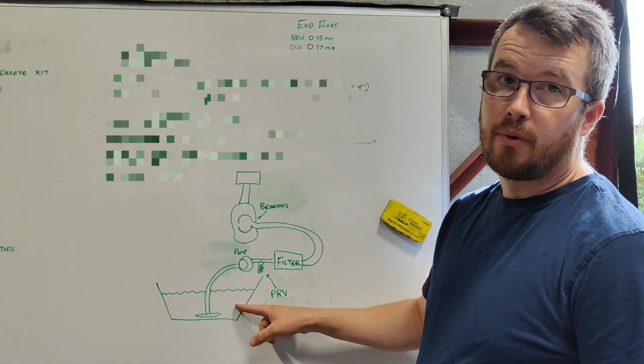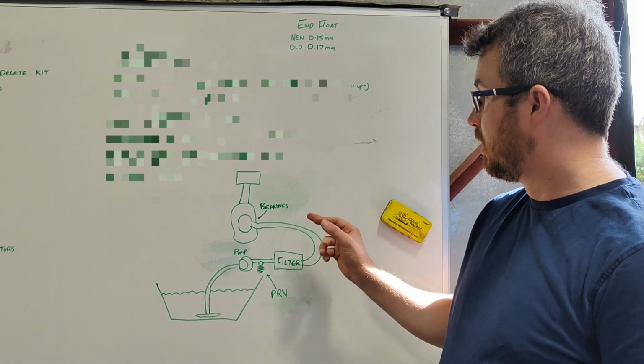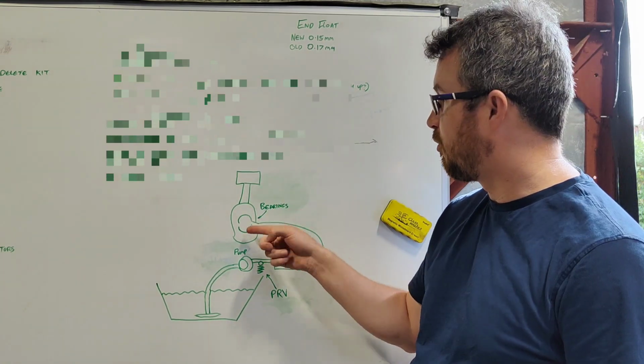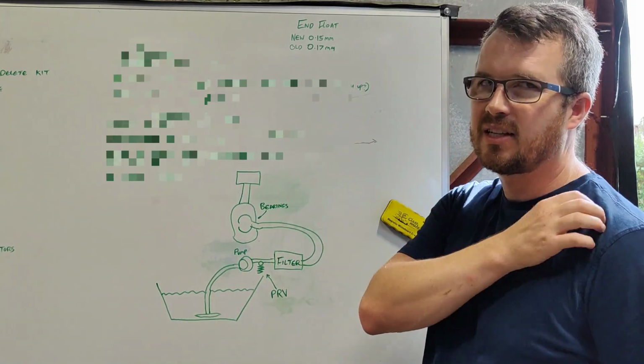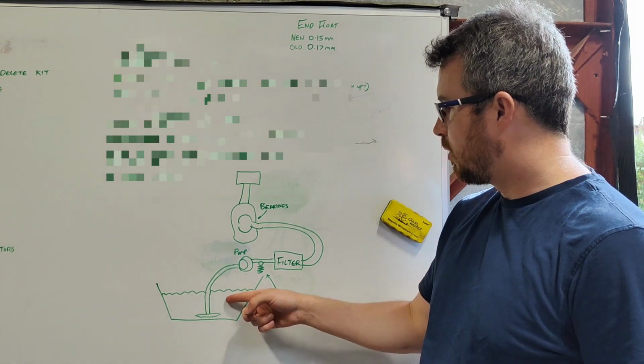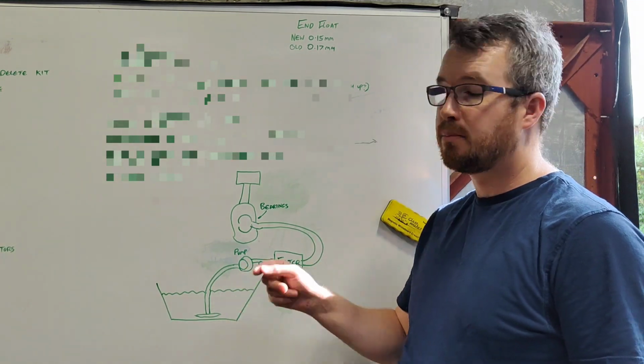So this is your sump with your oil in it. This is your pickup. This is your pump, filter, oil ways through to the bearings, and that's clearly a conrod and crankshaft. It's self-explanatory. It's a pretty good diagram. So what you also have in this setup is a PRV, pressure relief valve.